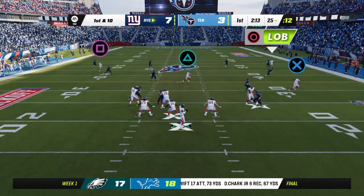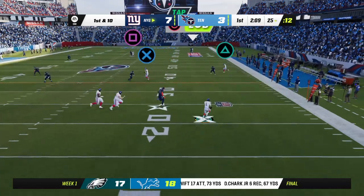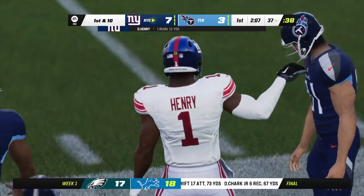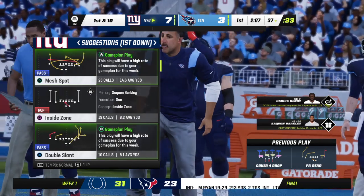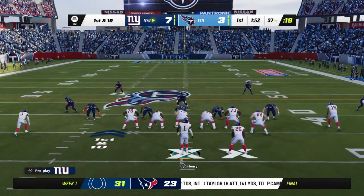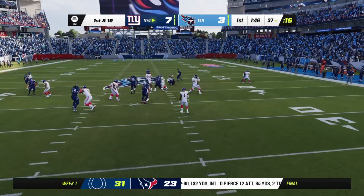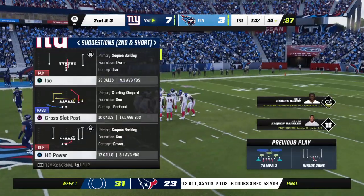Play fake here on first down. Eluding the pressure right. And he takes us beyond the 35 before going out of bounds. A nifty bit of scrambling there. 12 yards, first down. Up the middle with Barkley. And this will be stopped at the 44. That one good for 7 yards.